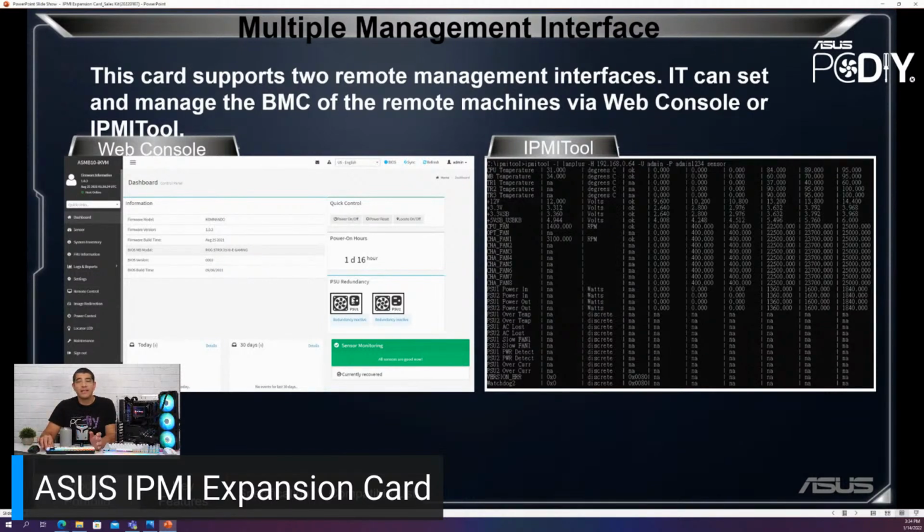But keep in mind, this will only work with Asus-based motherboards. So if you have another motherboard, sorry, you didn't buy an Asus board, it's not compatible. And two, it will require specific boards that support the header as well as the UEFI update that does have to be released for it.